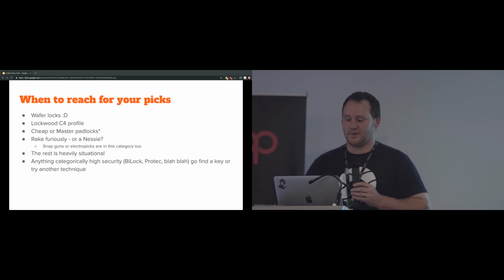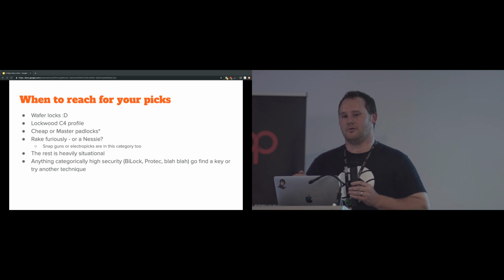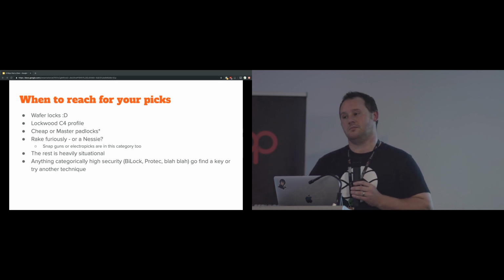There's a new tool that's been developed by Tepene, who's here at this conference. It's called the Nessie, and it's been specifically designed for speedy opening on Lockwoods. It's like a combination rake hook. I'll be buying one once they've become broadly available. That's your speed entry option there. Outside of that, if you don't really want to invest a whole lot of time in brushing up your lockpicking, there are tools like snap guns or the Kronos electropick or other electropicking guns.